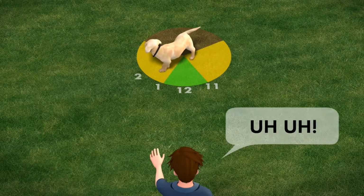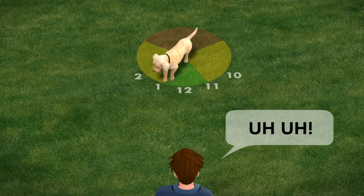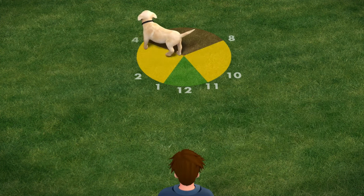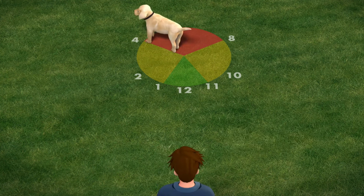When Ralph makes a decision to go to the better option, when he reaches either 10 o'clock or 2 o'clock, all the way through to 4 o'clock or 8 o'clock, we give Ralph the reward. When he looks anywhere between 4 o'clock and 8 o'clock, we apply the aversive.